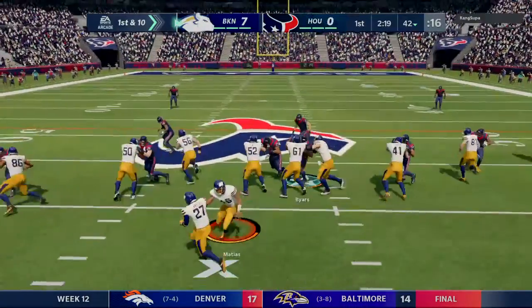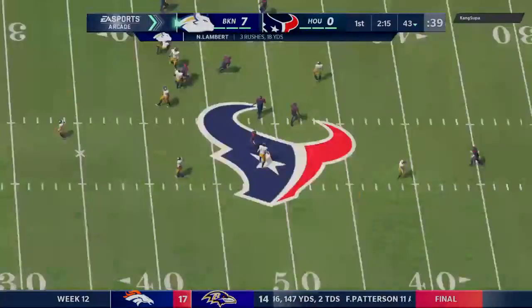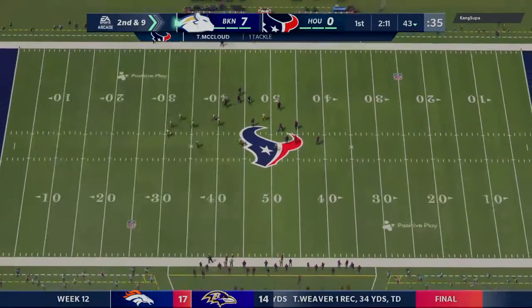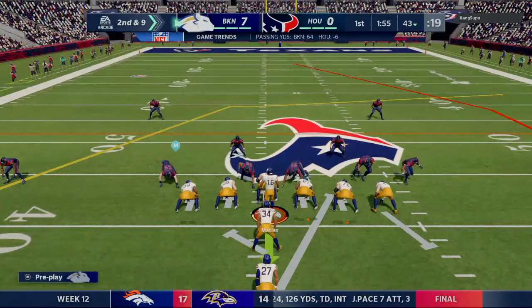And a Brooklyn first down. They'll try the left side. Lambert. And not much there at all. Maybe a yard up to the 43. Taken down. No doubt about it. A really nice job there by the defense, not allowing him to get to the perimeter.